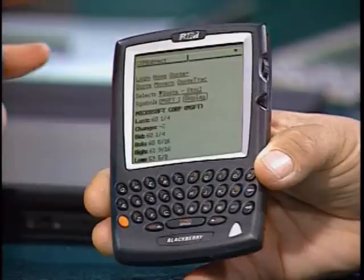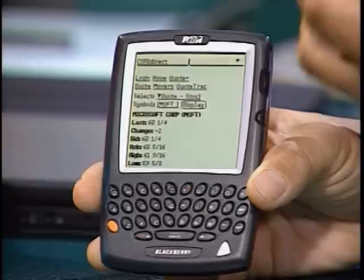Now, it doesn't really replace a PDA in the sense it's not a really good scheduler. It's not a PDA. It's a wireless information device, and, of course, it does email. Got it. And how reliable is the service? Can you use it anywhere?